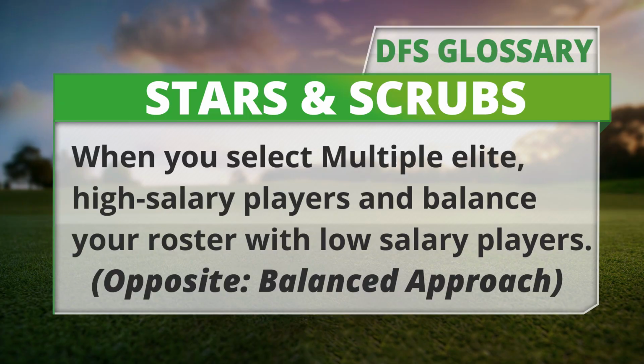Do you go out of your way to make a stars and scrubs lineup, meaning 2 or 3 high-priced players and 2 or 3 low-priced players, or a more balanced approach where in a given week you're taking guys between like 7,200 and 9,000? Do you think that's something you can adhere to every week, or does it really depend on the tournament, Jeff?